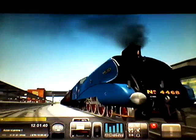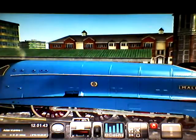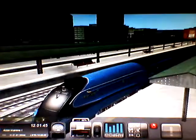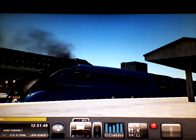Now, as you can see, it's in this awesome black, blue, and red paint with those extra fender covers. I have no idea what those are. And pulling seven of those luxurious coaches, I think. It has a first-class coach. And in the cab, it's got tea so that the crew can enjoy tea while they're going down the line.